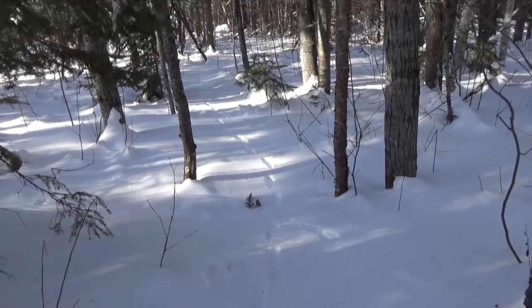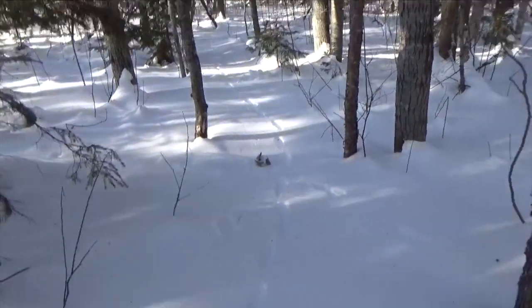Okay, so we've got the dog going along this trail, along my trail, and then across it, I don't know if you can see that or not, but there's squirrel tracks there. Just gonna bring it down to where the tracks are. There, so there's a squirrel kind of jumping across over there as well.